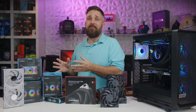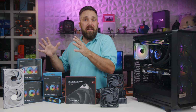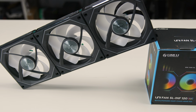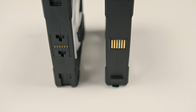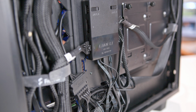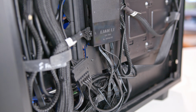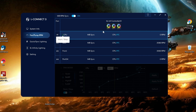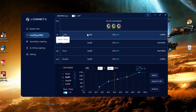Now, with the Lian Li fans, of course, their featured feature is the ability to snap the fans together, daisy chaining them, and eliminating the need for a cable for each individual fan. There is, of course, the need to use the hub, which requires a SATA power connection, a USB header, and of course, the need to install the software, which I did do, but then just immediately switched it to motherboard control.